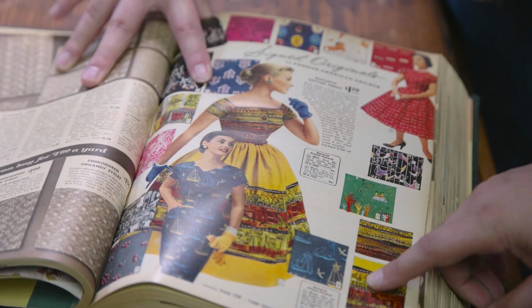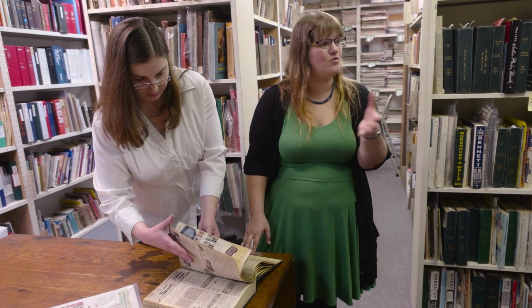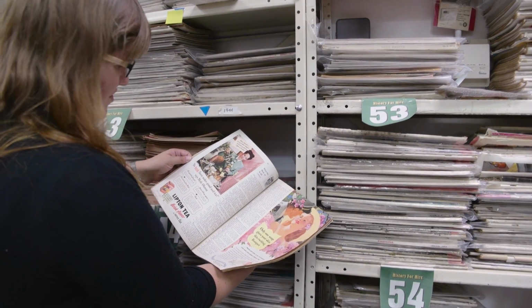And another really great thing is you can see how much things cost. And so we actually have to do research into what an item would cost at a certain time and the value of money, so that all of the signage around our set is going to be accurate to telling how much something costs.